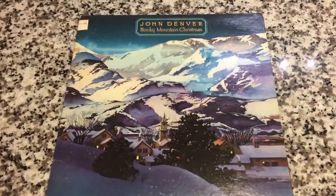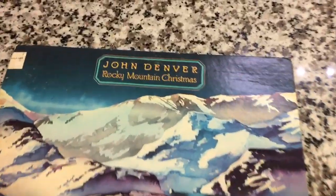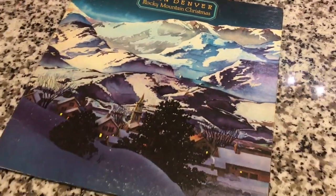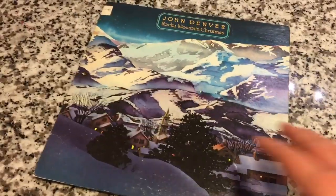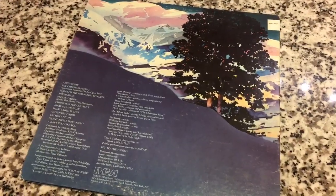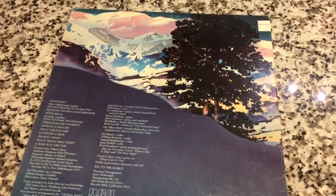Up next is another family heirloom. This is John Denver, Rocky Mountain Christmas. And it's got great artwork on it. I love this thing. It's just a beautiful record physically in terms of the jacket design. This is an RCA release. It's a typical Dynaflex pressing, I believe. And great music on here, but check out, this is the surprise of this.